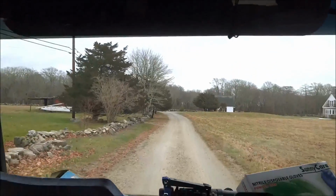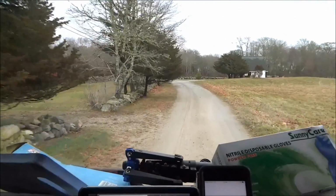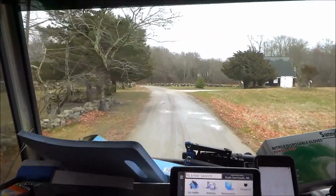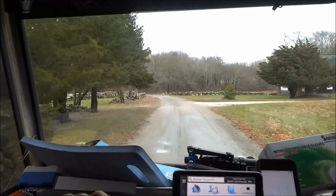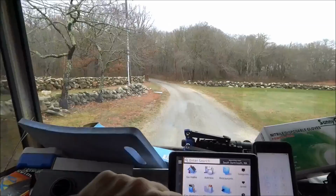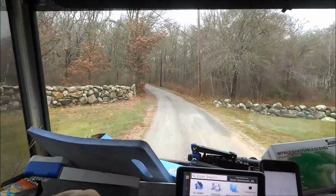December 12th, 2016. It is pretty warm here today. It's probably 45 out today, which is probably one of the warmest days we're going to have this week. It's supposed to get down in the 20s again. I think tomorrow's going to be another nice day, but then it's going to drop down in the 20s.